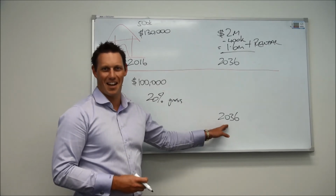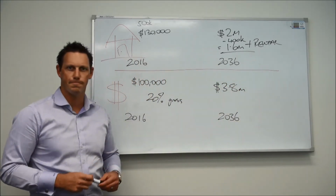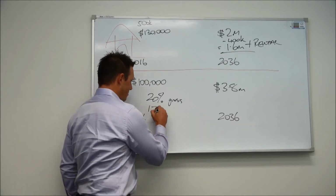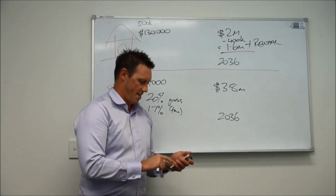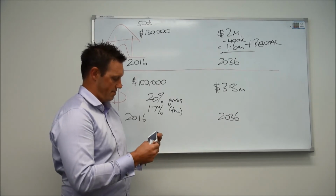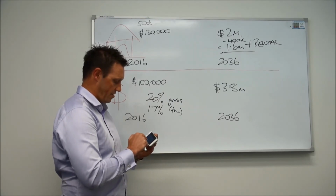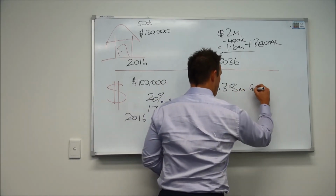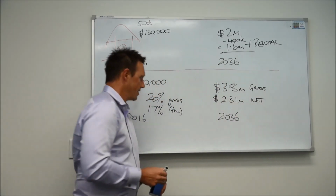all of you that saw my WOD last year on how to calculate compound growth on the iPhone, I'll leave you to work it out. The number is a smidgen over 3.8 mil. Given that there'll be some tax on that, if we work it out on 17% net, because you've got 15% tax in your super fund, let's do that. That number will become 100,000 times 1.17 to the power of 20 years, which gives us $2.31 million net.